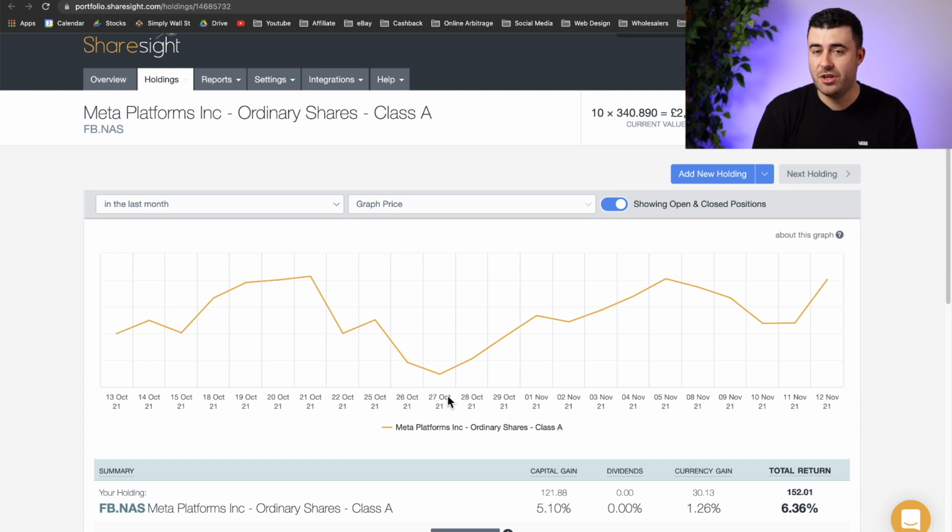And I think that has caused a lot of people to start investing into Facebook again for the long term, because I do think the metaverse, in my personal opinion, being a bit of a tech geek, is definitely going to be the future, Web 3.0 and all of that good stuff. We're up 6.36% for this stock. 5% of that is coming from capital gains and then a little bit from the currency gain as well.